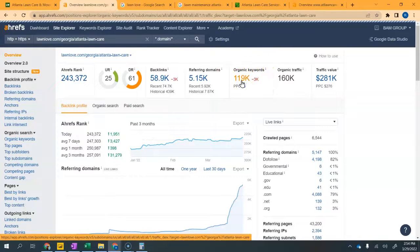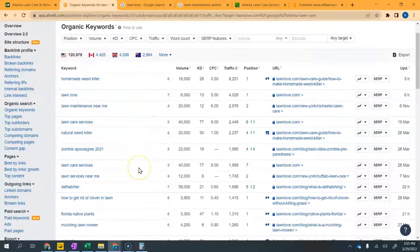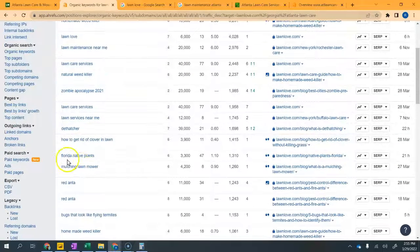So if we think about what content to put on your page, homemade weed killer is getting searched quite a bit. You're ranking #1, but this is not a buyer intent keyword. This is kind of more of a national word. Lawn maintenance near me is a national word. You're ranking #2 for that. But you want to think about local terms like here, like Florida native plants, still not a buyer intent keyword. You're ranking #1 for that.